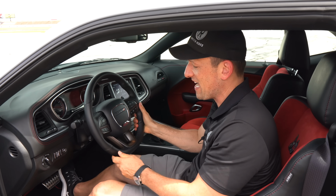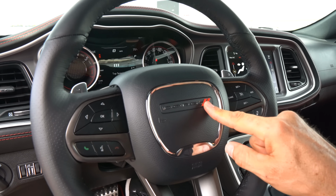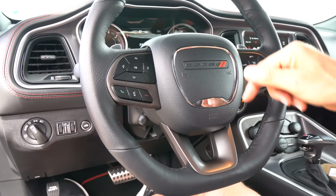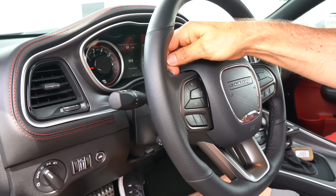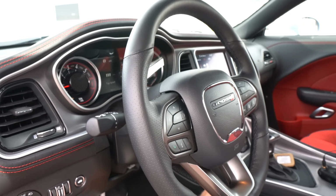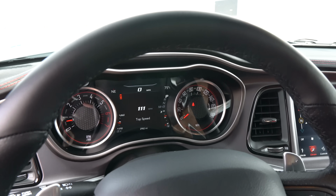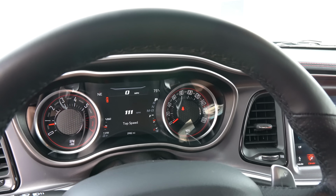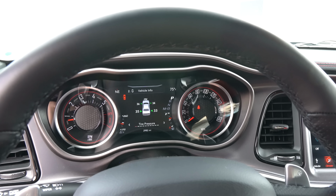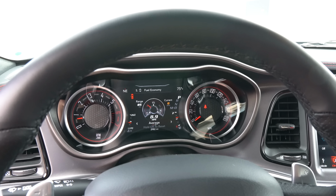Steering wheel, I love the thickness. It would have been nice to have the Rumblebee here instead of just the Dodge badge and get rid of this chrome finish. But other than that, you have flat bottom. You do have the paddles behind the steering wheel to go up and down that 8-speed automatic. I would prefer the 6-speed manual, of course. And then you're going to get a nice little combo deal of some classic style analog gauges, tach and speedometer, and then everything digital in the center, which is really nice. And you could scroll through a cornucopia of information there, gauges and everything else.